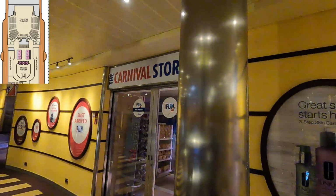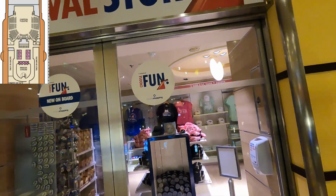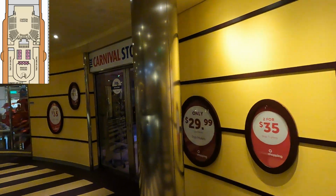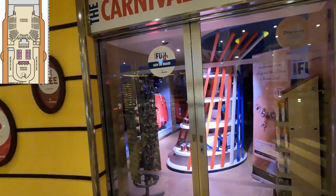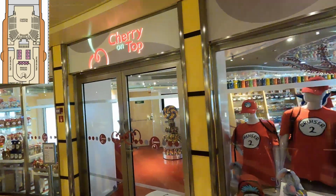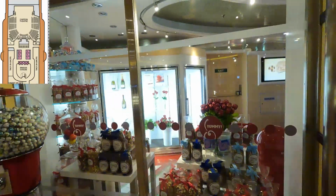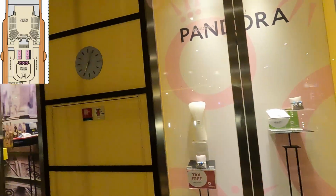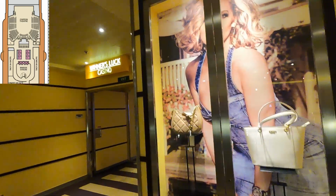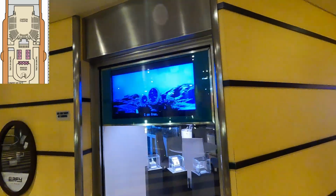One of the stores that's up here is the Carnival store, and just like the name says, it has all kinds of merchandise that's Carnival branded, with t-shirts, caps, souvenirs, shot glasses, magnets. Sometimes they have a good selection, sometimes it's a hit or miss, so it just depends on what type of merchandise they have. Right next to it is Cherry on Top, where if you love sweets, and we all do, I believe, this is a place to go. Lots of candy, lots of sweets. And you also have brand name stores that sell perfume, purses, watches, just different types of jewelry.